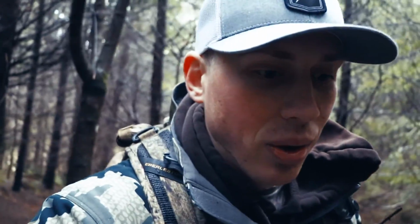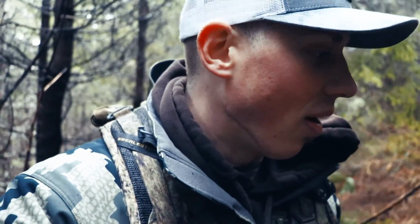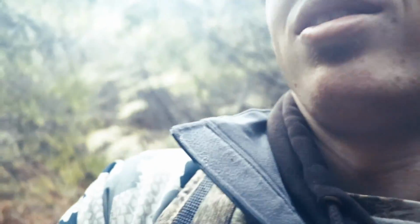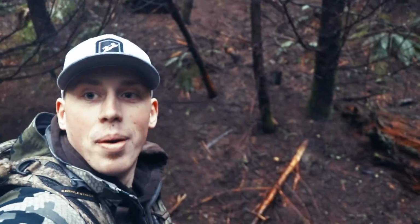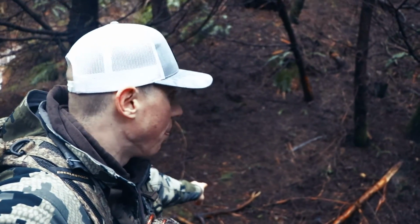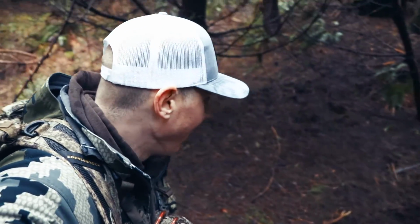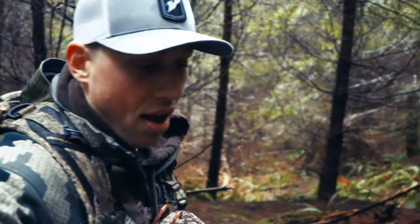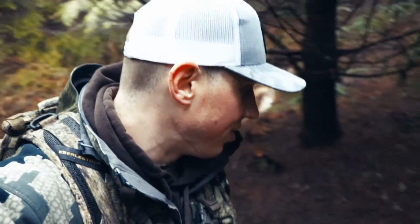All right, guys, so I've never had this, well, I've had this happen one other time with elk sheds. This is unreal. Here, I'll turn the camera so you guys can see. All right. Bam and bam. I didn't see the other one because the log was covering it up. Man, this hasn't happened in forever. Since the first year I shed hunted, I haven't found a side-by-side set.